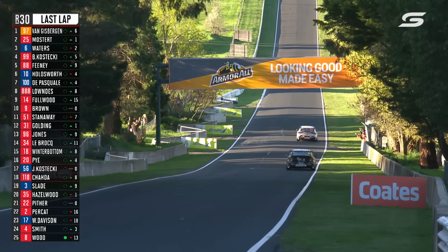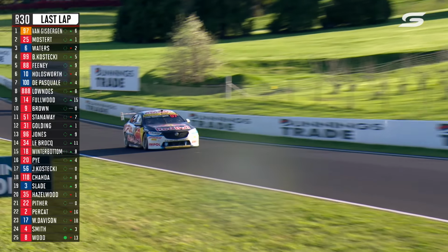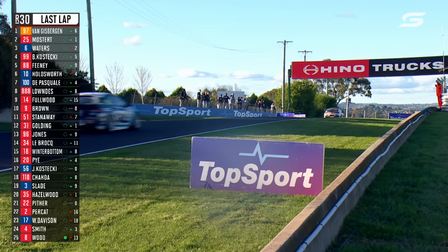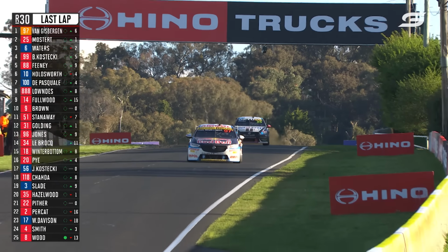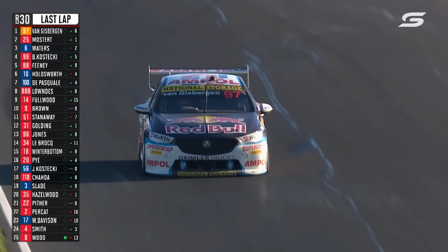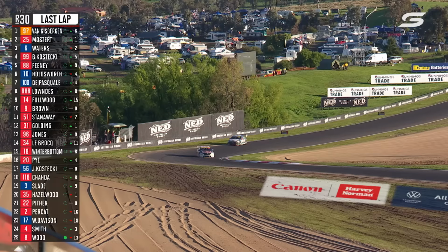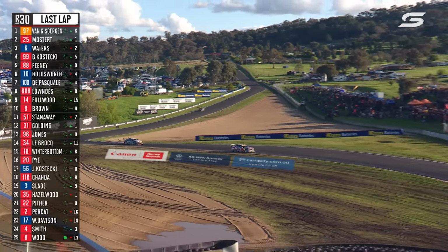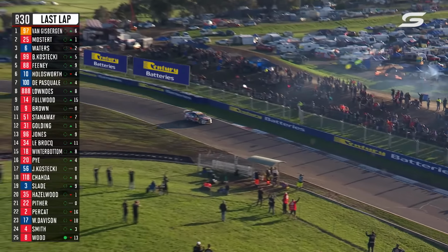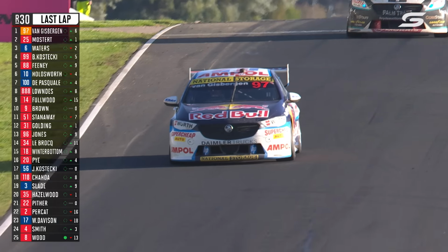Down Conrod straight now for the last time. Fourth gear, fifth gear, and sixth gear. There was a question mark over the gearbox in this car earlier in the day. No such problem right now. Into the braking area for the last time, and the thing just looked a tiny bit unstable when he first grabbed the brake. The margin is exactly 1 second through that muddy section of the racetrack for the very final time. And what a day.